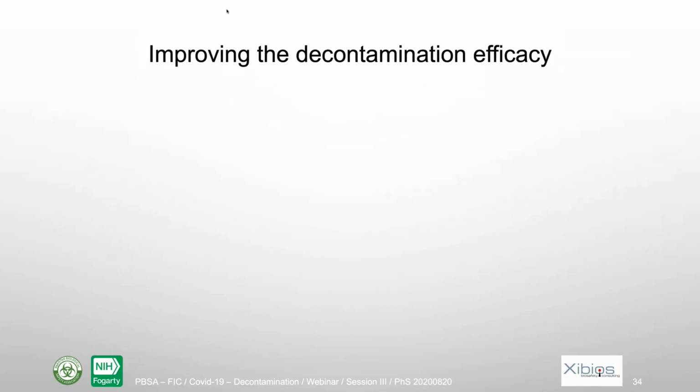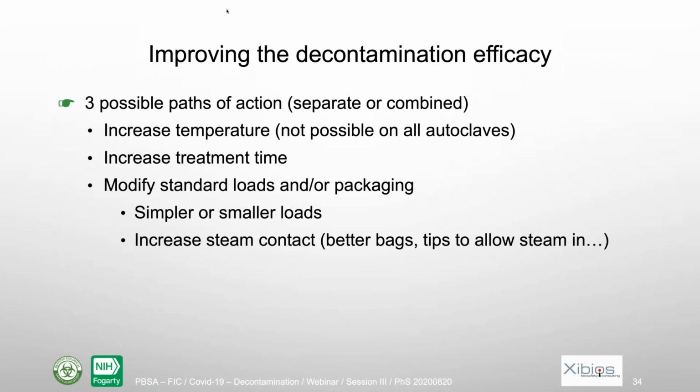So how to improve the decontamination efficacy? There are three possible paths of action that can be done separately or combined. The first way to do is to increase temperature. So if it doesn't work properly at 121 degrees, you can try at 125 degrees. That's not possible on all autoclaves.